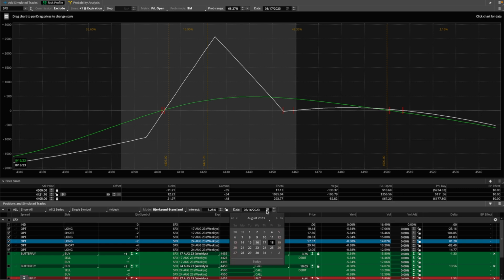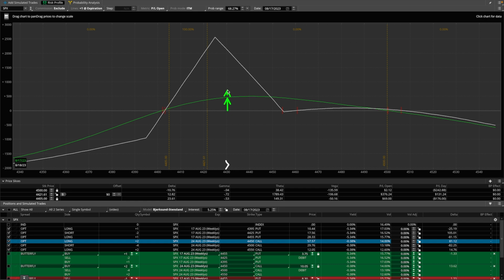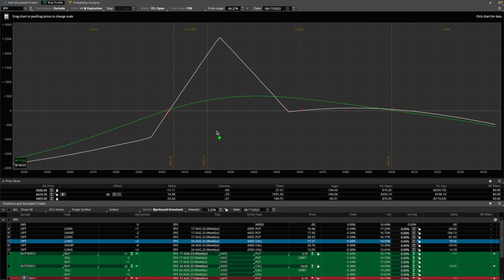On top of that, if we were to jump to tomorrow's expiration now, because that's when the put butterfly actually expires, you guys will notice that the P&L will start increasing the closer and closer it gets to expiration. So tomorrow, if the SPX is around 44.30, let's just say midday, this green line might push up to about maybe here. And that's going to mean I'll be up about $1,000. And then let's just say another hour or two passes by, the green line might rise up to here, and I'll be up $1,500, because this again is our P&L at expiration. So it's something for me to consider if I want to continue to hold into tomorrow.